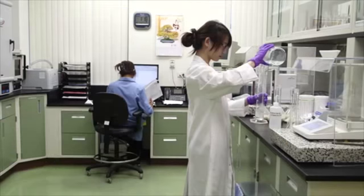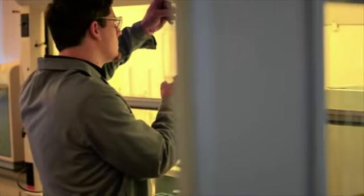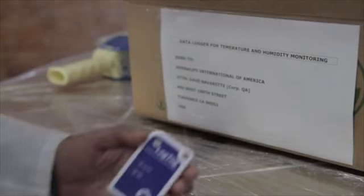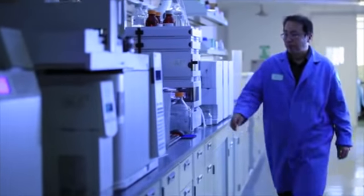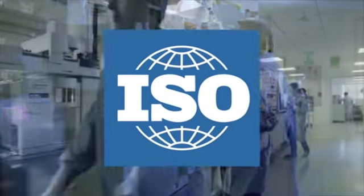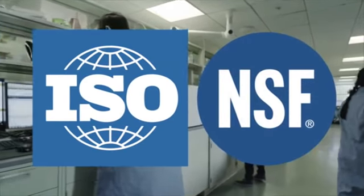worldwide and a global operations staff of almost 2,000 people. These investments in expertise, manufacturing, and technology strengthen our industry-leading quality and operational capabilities, including ISO accreditation for all quality control laboratories and NSF certification for some facilities.